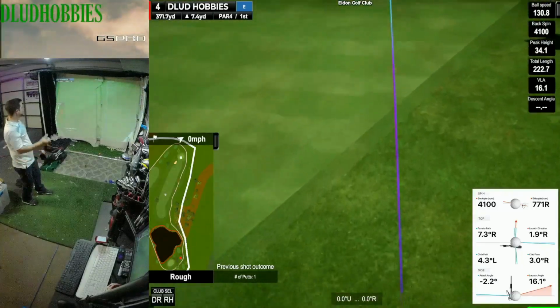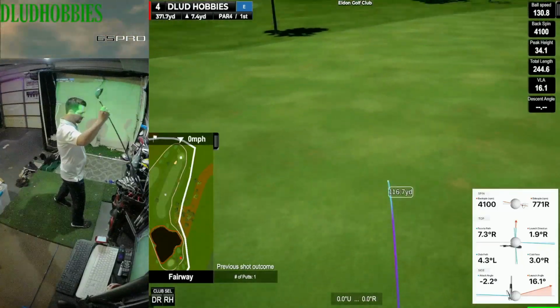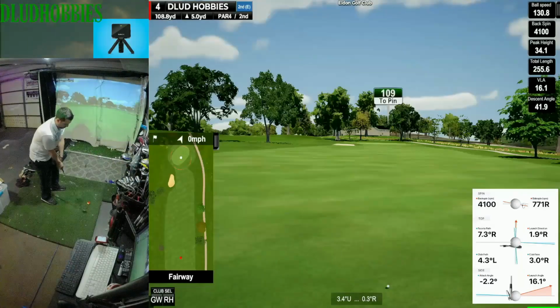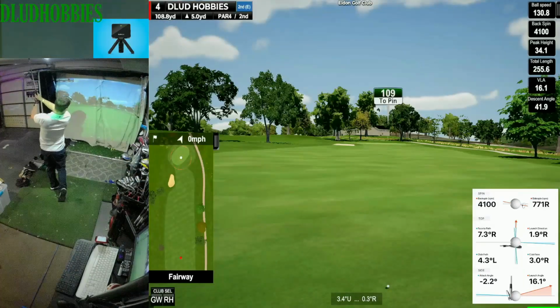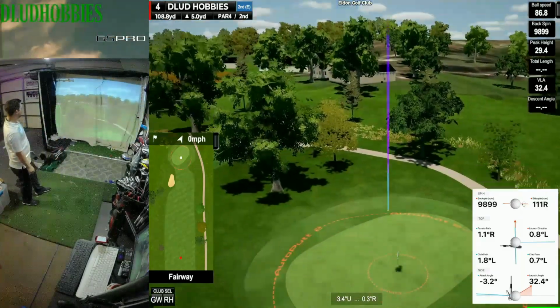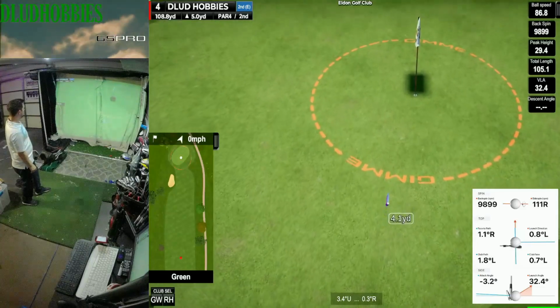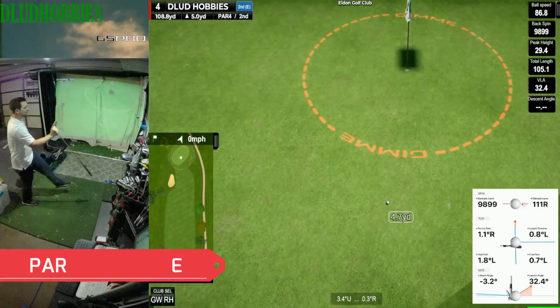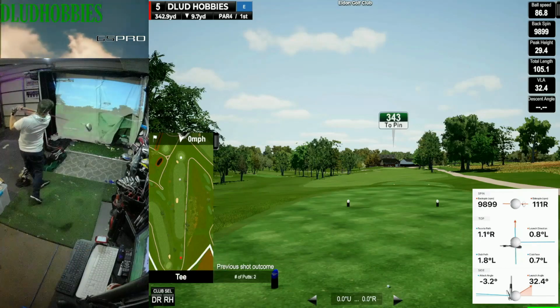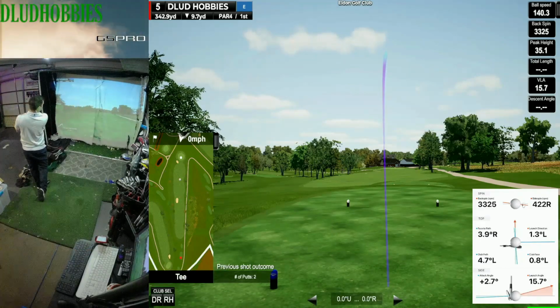Here we get an awesome bounce off of the cart path and into the fairway. What was a 3-wood turned out to be a 260-yard shot. 108 yards, almost 10,000 spin, so it's really liking these irons for how much they're ripping. Stay at a par there. We just missed a birdie.